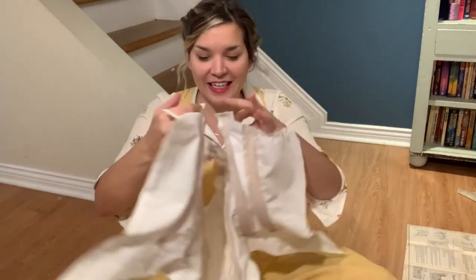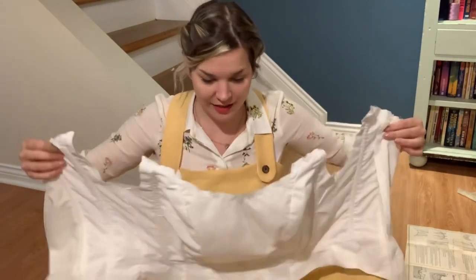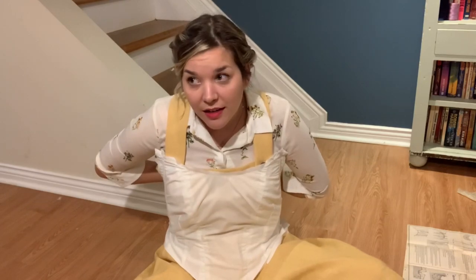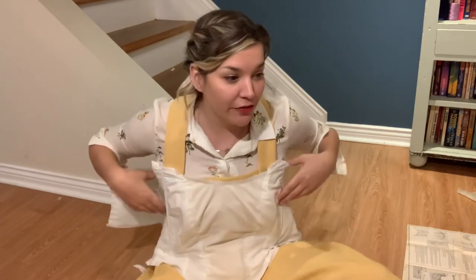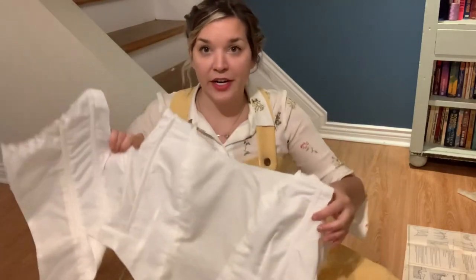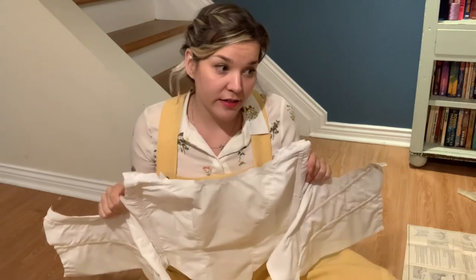Boning is done. It's in, it's pressed. It's so funny. It was actually a lot easier than I thought. Not as scary. And instead of just doing a mock-up and trying this, I did a whole ass Belle gown to basically practice doing boning.